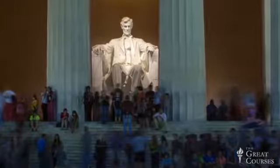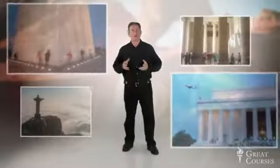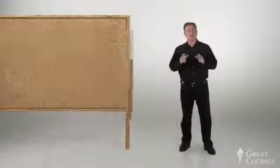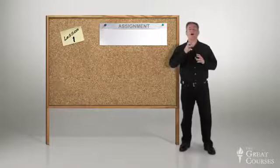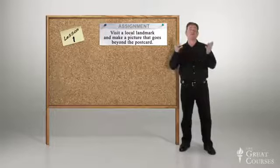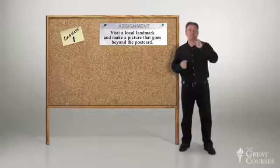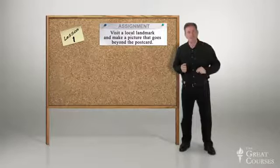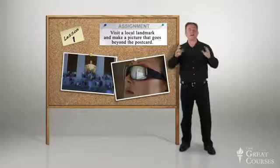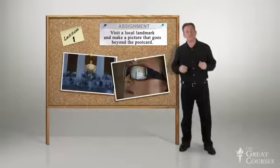So now you've seen several examples of how to make interesting and different pictures at very famous places. So what I'd like you to do is go beyond the obvious. Go to a local landmark or a very famous one, national landmark, and try to make a picture that speaks to you and that other people haven't done before. Look at what we did at the Lincoln Memorial. Reflections in sunglasses, time exposures, crowds flowing down the steps. You can do these things too.